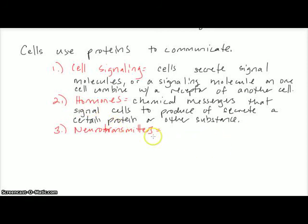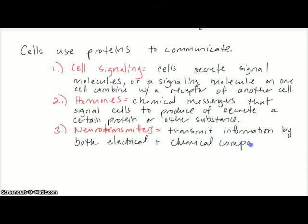In most animals, they have a nervous system that transmits information by way of both electrical impulses and chemical compounds known as neurotransmitters. So neurotransmitters transmit information by both electrical and chemical compounds. In complex animals, the nervous system transmits signals from sensory receptors such as eyes and ears to the brain, giving the animal information about its outside environment.